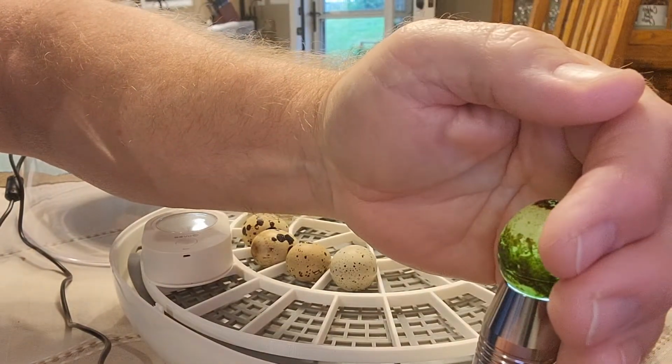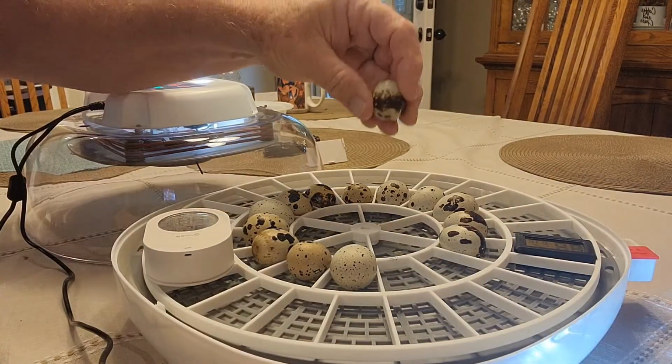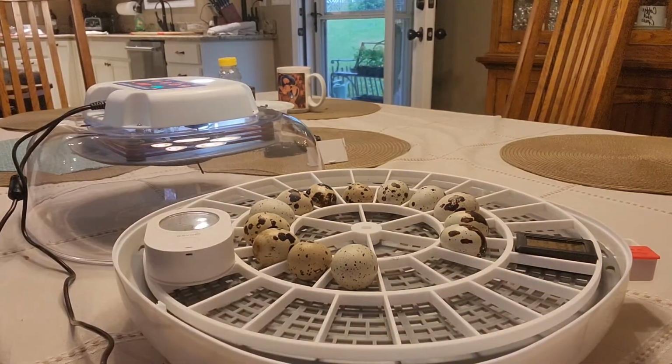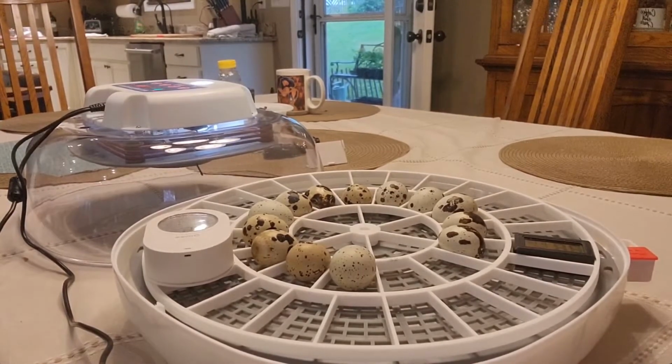Well, I take that back. It's clear. This egg is not fertile. What I'm going to do is take the, but I'm going to turn the light off.